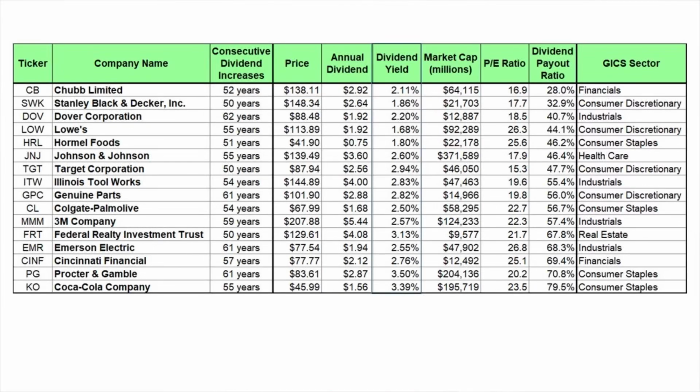All right, so here you can see a picture of some of the dividend king stocks. And by dividend king, I mean they've consecutively been increasing their dividends for over 50 years, which you can see there in column 3. If you go over to the right, you can see their dividend yields. Now these are between 2 and 3 point something. I see a 3.5 there down at the bottom with Procter & Gamble. So you're looking at a fairly good dividend yield over the long term, but nothing extravagant, right?